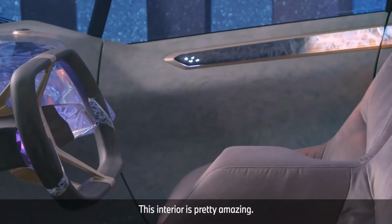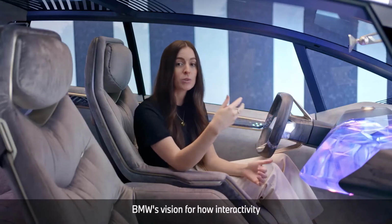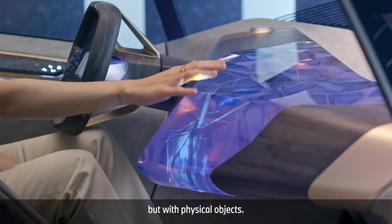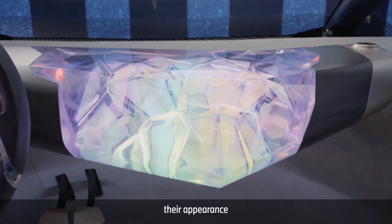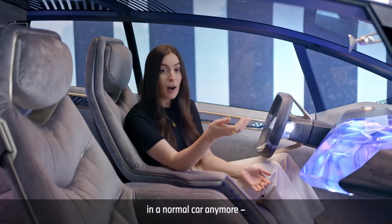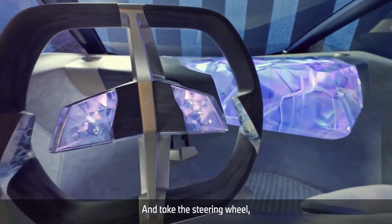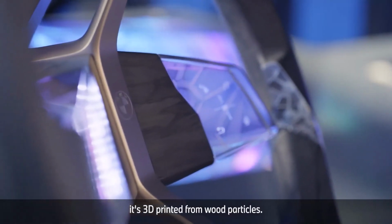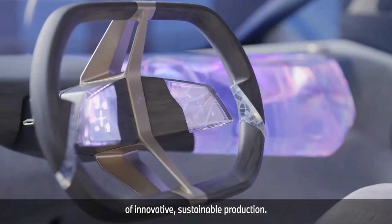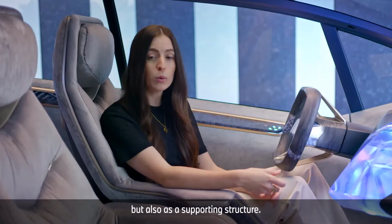This interior is pretty amazing. You have this beautiful object in the centre that shows BMW's vision for how interactivity could work in the future. This means that you not only interact with screens, but with physical objects. And these objects can change their appearance and even information through their digital layer. It doesn't feel like sitting in a normal car anymore, it's more like a room in its own right, on wheels. And take the steering wheel. It's 3D printed from wood particles. Fascinating, and another great example of innovative, sustainable production. It's really nice that the wood is echoed here, not only as an aesthetic surface, but also as a supporting structure.